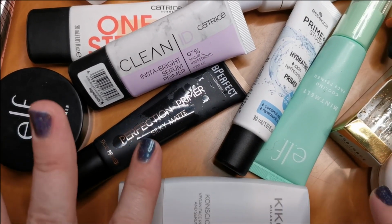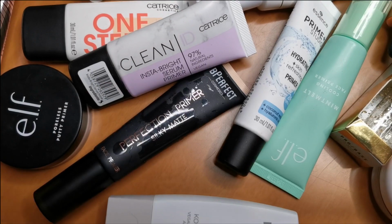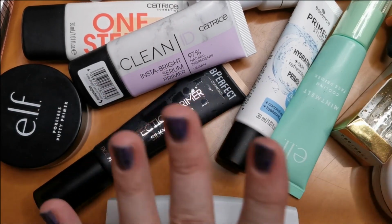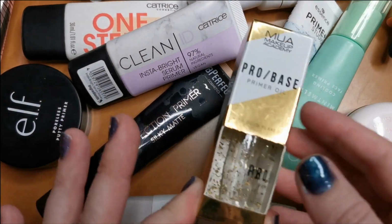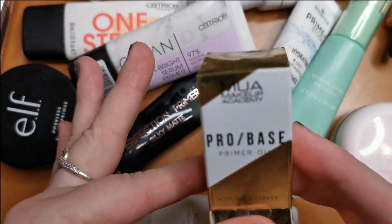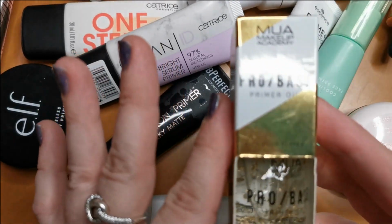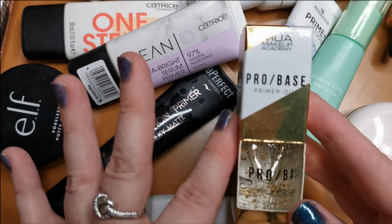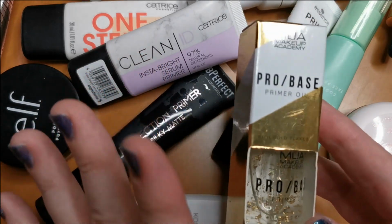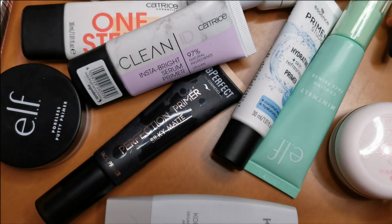Okay, so we are going in with primers first. I have a couple here that are new and I haven't tried yet, so these will definitely be staying. This one here is the Makeup Academy MUA Pro Base Primer Oil. I've wanted to try this for such a long time. It's been sat in my box of shame for ages, but I 100% want to give it a try. So I'm definitely keeping that.